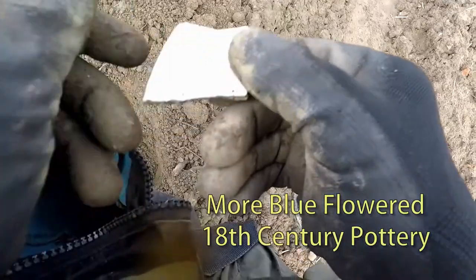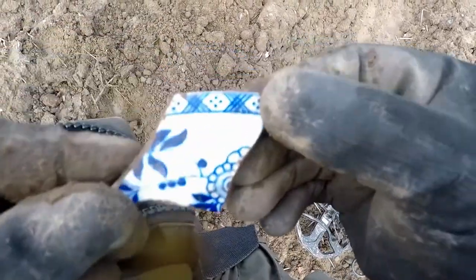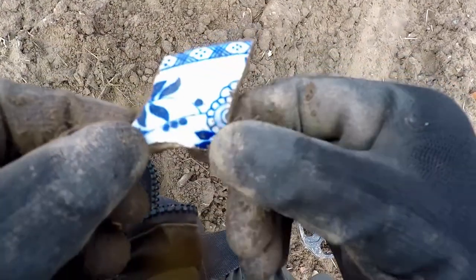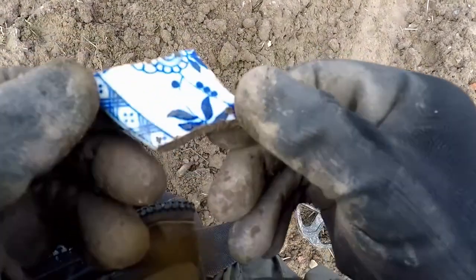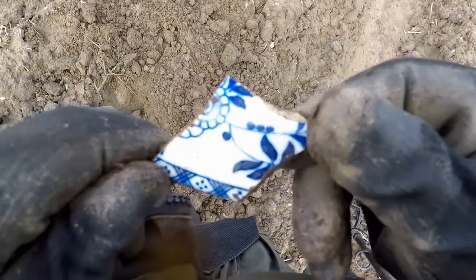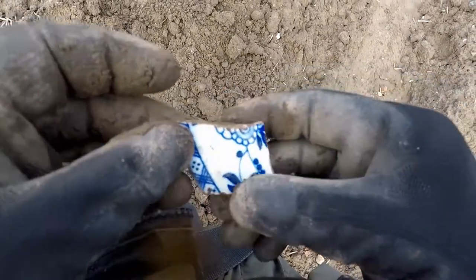I don't know. A jug or something, maybe a nice jug with a pattern on. I think it's Victorian, really, to be honest. Early 17th, 18th century. Flower pattern, the blue. Yeah, well, it's quite a lot of pattern.